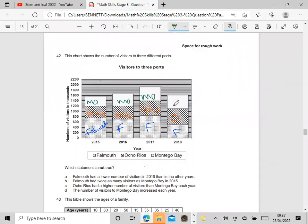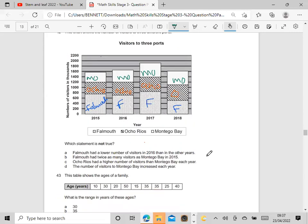Like we call it. When you get this, look at your key very carefully, all right? So you can differentiate. Listen to what the question says now. Which statement is not true? I struggle with this question. Let's see if you guys are better than your teacher. He said, which statement is not true? A says, Falmouth had a lower number of visitors in 2016 than in other years.